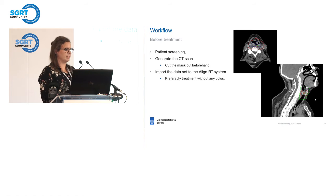So the workflow, what we did before treatment, the patient screening. Only patients are included with a T2, T1 larynx treatment without any lymph nodes involved. And when we generate the CT scan, the mask is already made. In our clinic, we make the mask on the CT scanner. So we make the mask, wait till it's hard, cut out the neck area, and then make the CT scan. And then, of course, import all our data to the Aligner T system.